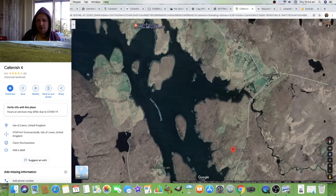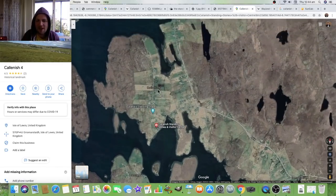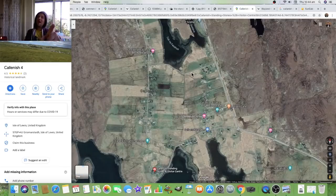There's lots of Callanishes. Callanish 1, 2, 3, 4, 5, 6, 7, 8, 9, 10. Lots of the stone circles. We'll look at the main one. And all these Callanishes have a north-south processional associated with them. It's just absolutely amazing. Let's show that candle burning. So that is a north-south processional.